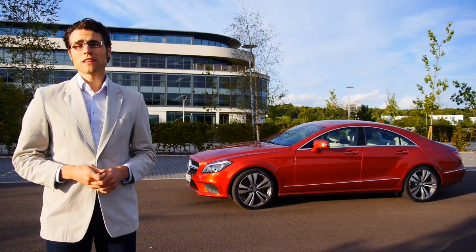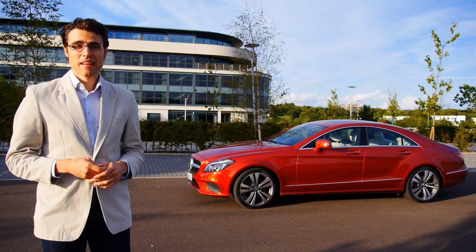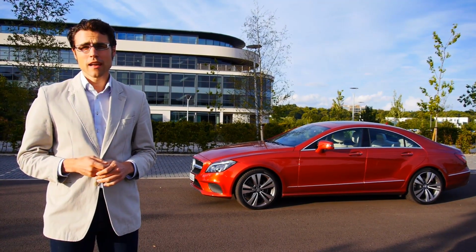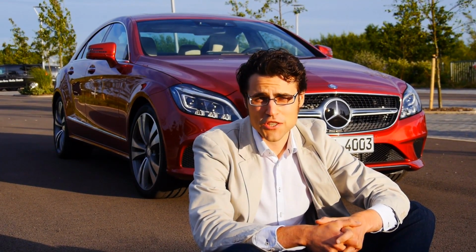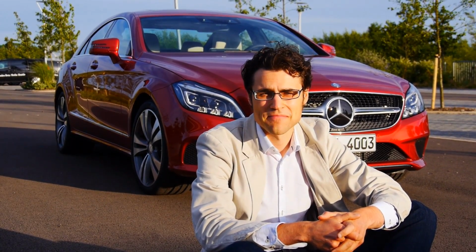Mercedes CLS founded its own class, a large sedan in a coupe style. Now the facelift is available and there are slight alterations at the front, at the rear and also in the interior, and there are new engines. And we are taking a look at these changes here today and what still makes the CLS that classy.